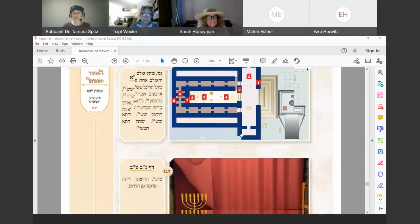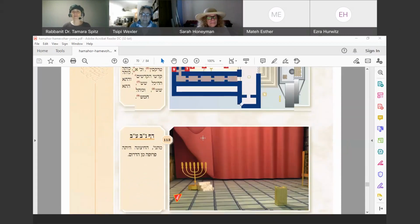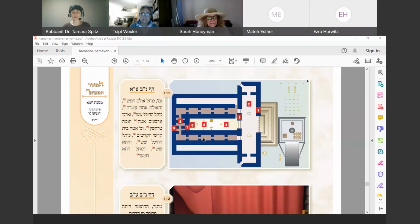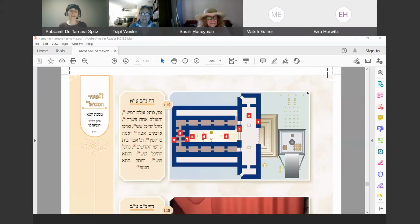And here you can see, oh wait, not yet. Wait one minute. Maybe it was last week. Okay, we're going to see in a minute the two curtains. Basically, we have an amma, an arm's length, between the outer curtain and the inner curtain.